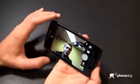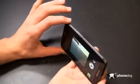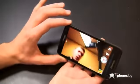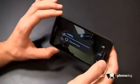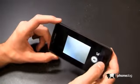And then I can go over here and do a panorama shot as well, which I find particularly useful. And then, of course, I can do videos, all the stuff you would expect from a camera. And keeping in mind the price point, not bad by any stretch of the imagination. Panorama, boom.